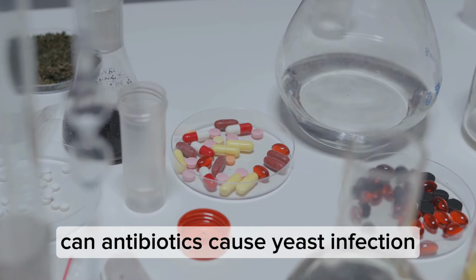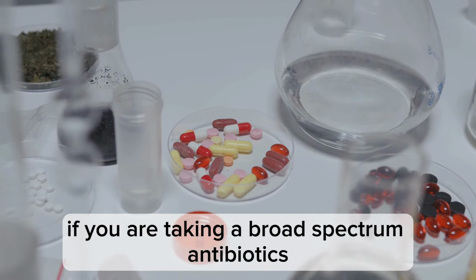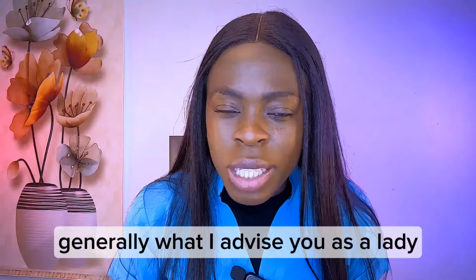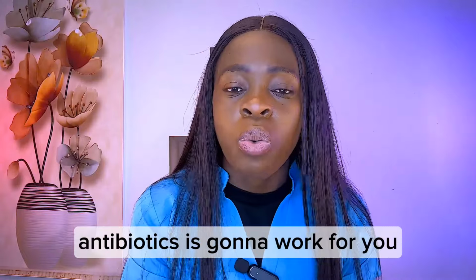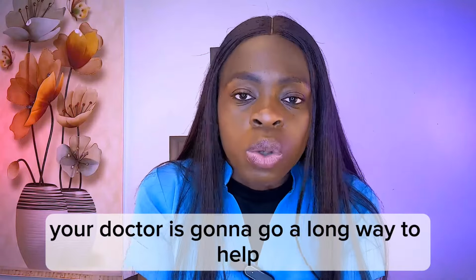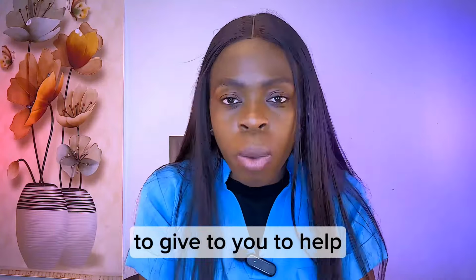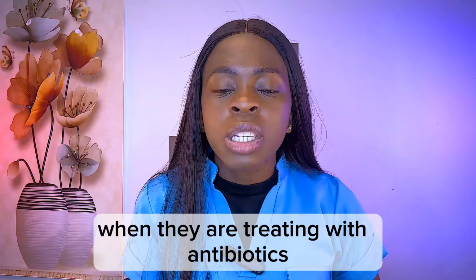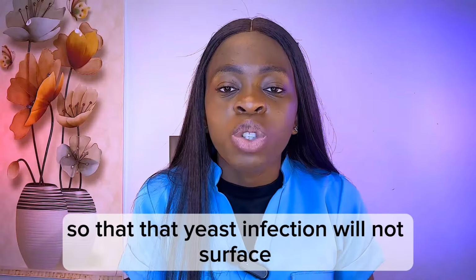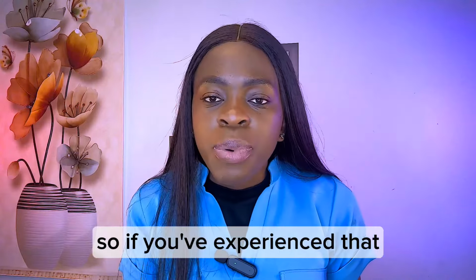For those asking, can antibiotics cause yeast infection? The answer is yes. If you are taking broad spectrum antibiotics, it can cause yeast infection. As a lady, yes, you can take antibiotics and they will work for you if you're having an infection. That is why the input of an expert, your doctor, goes a long way, because they know how to combine the drugs. Most doctors, when treating with antibiotics, give you some antifungal medication so that yeast infection will not surface. If you've experienced that, that could be the cause.